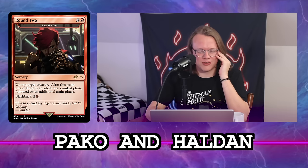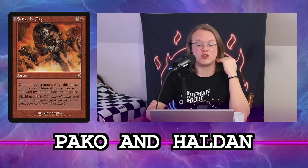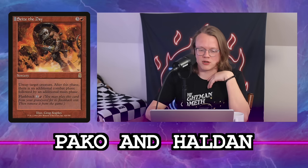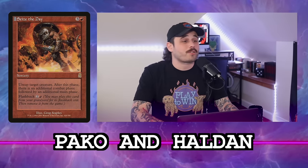What the hell is Round Two? Untap target creature. After this main phase, there's an additional combat. So that's basically another Time Walk effect. And not only that, but it has flashback too. So for 7 mana, you can get 2 extra combats.